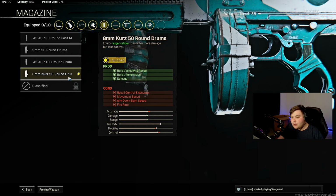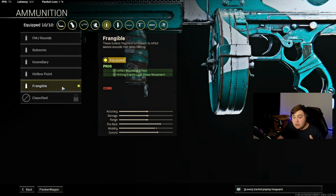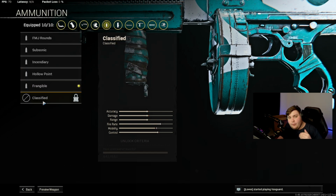For the magazine, guys, I'm going with the Kurz 50 round drum. We're doing it for the bullet velocity and range and the damage. This is the damage magazine that basically almost every single gun has right now. So for the ammunition, guys, we're going to be going with frangible. However, once you unlock lengthened, definitely start using lengthened instead of frangible.